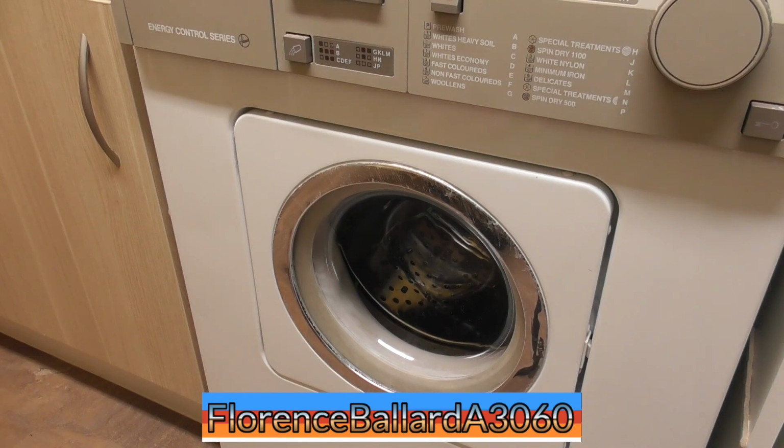The A3060 can't be used here, but when I do get my own place one day, yes, I will have them lined up, and we will one day do a wash race when I have a house where I can put them together. I now have 3 generations of Hoover. I've now got the A3060, New Magic, I've got this as the Electron, and now I've got a Candy-made model, which is the Hoover 6.